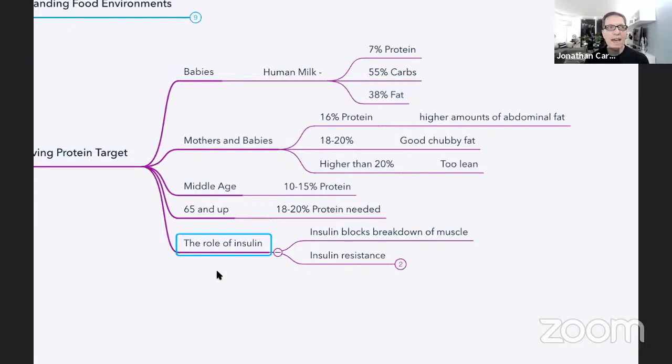If you're in a state where you are not eating, and you're breaking down muscle, it means that your body is using the muscle for energy, essentially. If you're eating and your insulin level goes up, your body is clearly getting food and therefore it doesn't need to break down muscle. And that's why insulin blocks the breakdown of muscle. It's an indicator that your body says, okay, we're feeding now, I don't need to break down muscle.